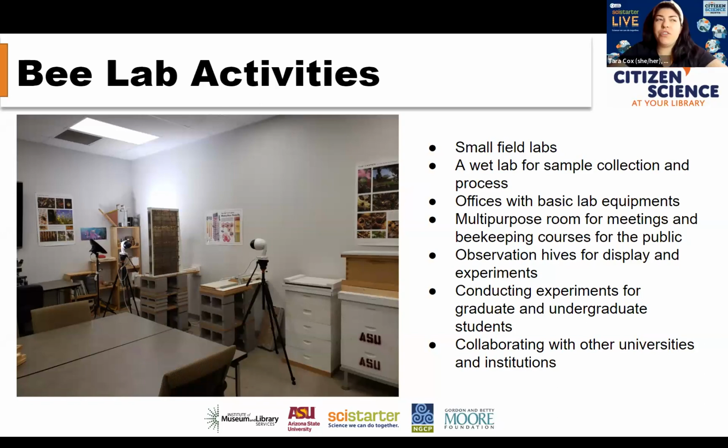I have one last question. Sure. If you could give advice to libraries as to some talking points about why protecting our pollinators is important, what are some key things that our librarians should be promoting?